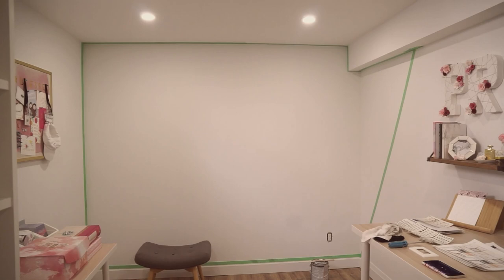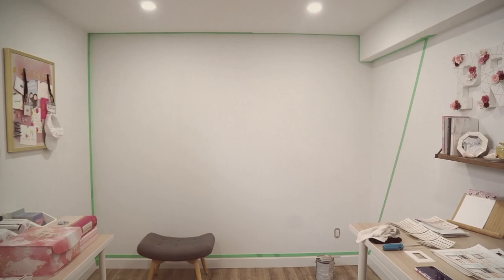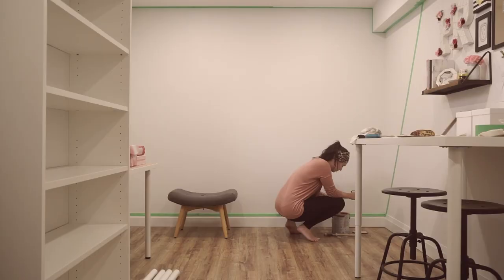I am so excited to get the bookcases on this wall. I also still need to switch the legs to these ones so that this can be a standing height table. But yeah, let's get to painting this wall, shall we?